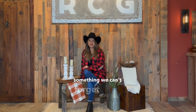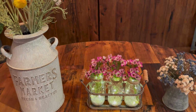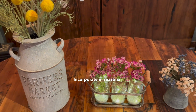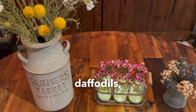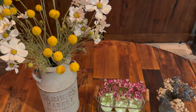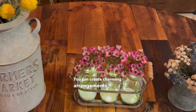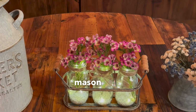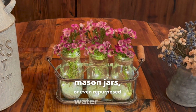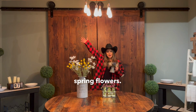Lastly, something we can't forget when talking about spring farmhouse decor is the magic of spring flowers. Incorporating seasonal blooms like tulips, daffodils, and peonies into your home adds a touch of freshness and vibrancy that epitomizes the spirit of the season. You can create charming arrangements using vintage vases, mason jars, or even repurposed watering cans for that extra rustic appeal. It's the magic of spring flowers.